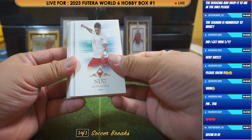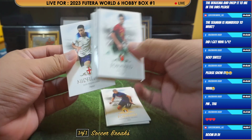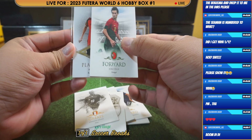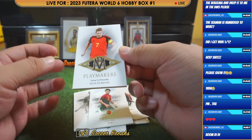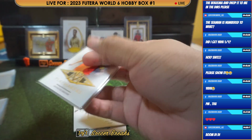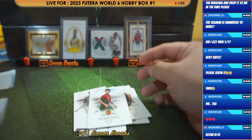Zaluski, Rafael Varane, Christopher Nkunku, Joao Felix, Jude Bellingham, Florian Wirtz, Zinedine Zidane, and our patch goes to KDB with a Playmakers, 8 of 19. There you go, Playmakers of KDB.